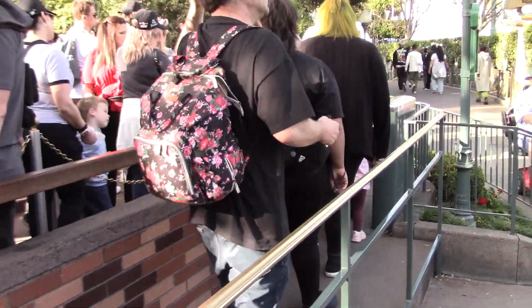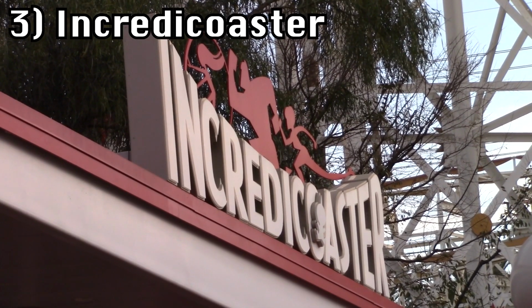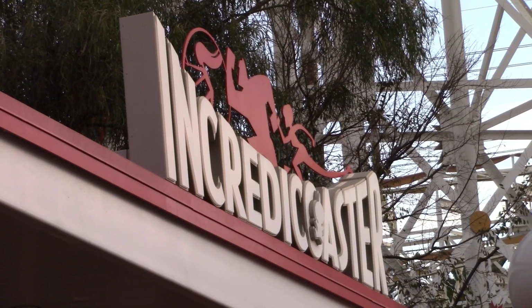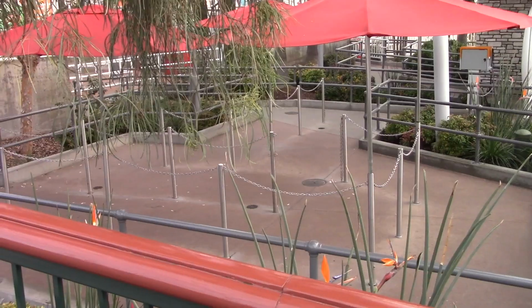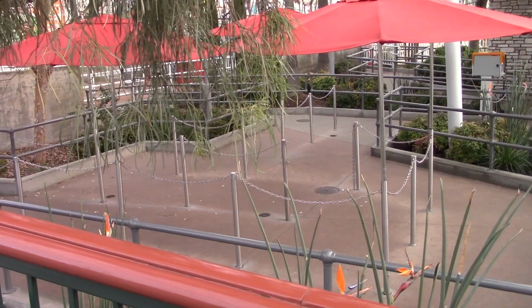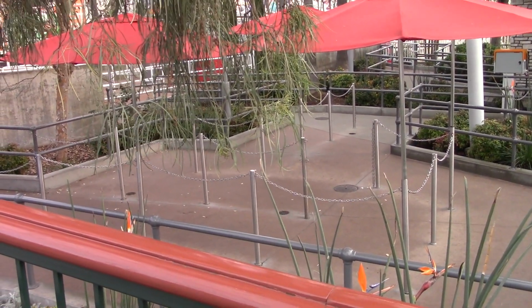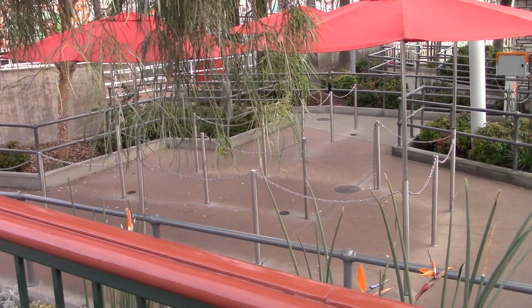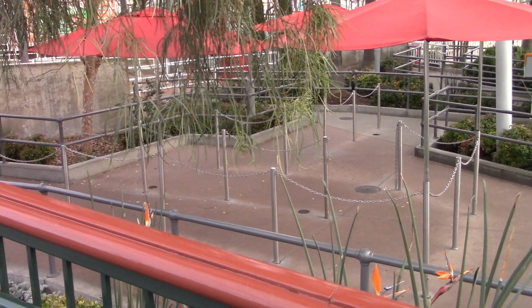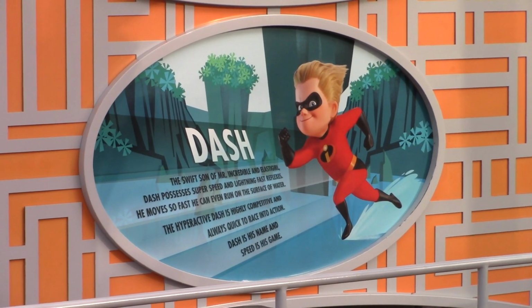Moving on to number 3, we're hopping over to DCA for Incredicoaster. This queue is really, really disappointing. When they made the transition from California Screamin' to Incredicoaster, they added the section where the Fast Pass distribution kiosks used to be for California Screamin'. They made it part of the queue. And this queue is just gray and dull. It has posters for the Incredibles when you get closer to the station, but the whole thing is a massive cattle pen. It is really boring.